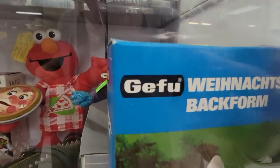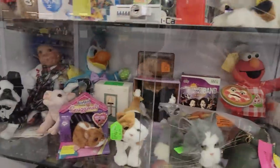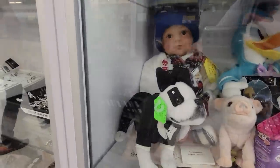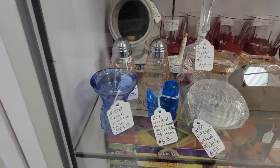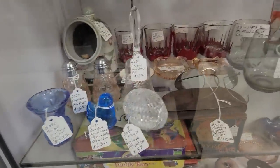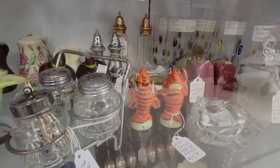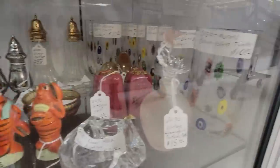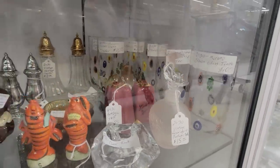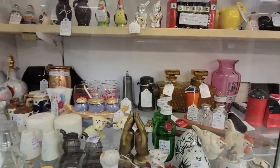There's a Gefu Santa. Gefu Santa. Look at that little dog in a tuxedo. All the little smalls here. Here we have a little Bluebird, $19.93 for $6. I might get that if there's anything else in this. Oh, look at these little crabs. They're little human crabs. Ooh, those are pretty with the Mille Fiori. Those glasses. They're neat. Got the praying hands.